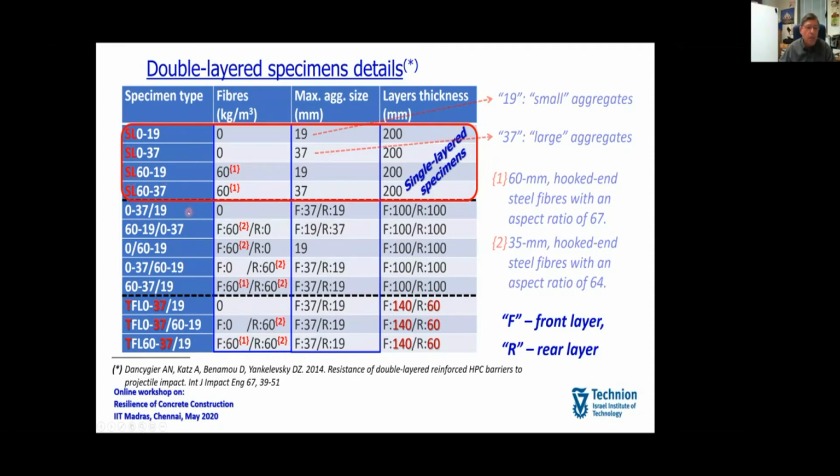Then we had specimens with 2 layers of equal thickness, 10 centimeters each. And then we had specimens with a thicker front layer, TFL, wherein the front layer had a thickness of 14 centimeters, leaving only 6 centimeters for the rear layer, and the front layer had the larger aggregates in it.